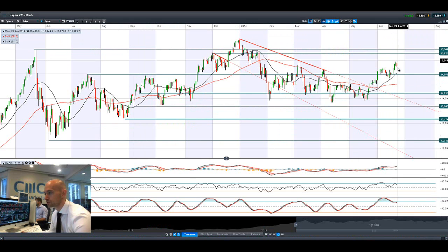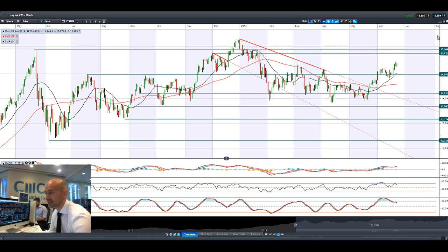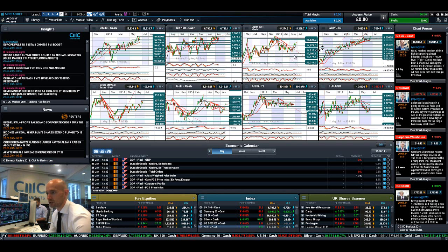Japan 225 also posting a bearish engulfing pattern. We could be looking at a retracement back down to potential support. This was potential resistance, now reversing to become potential support. 15219 is the level to look at. And we are a long way away from the next potential resistance, which is 15,828, but it looks like we are getting a little bit of profit taking already hitting the markets this morning.